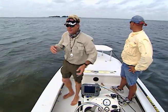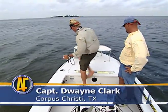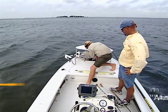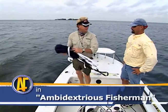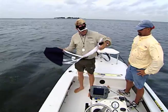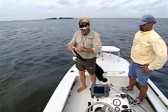Well, welcome back. We've relocated the boat. One thing we're gonna do a little bit different on this drift that I've learned how to do in South Texas here is throw a windsock out. And all a windsock is, these little babies right here, compliments of Captain Jeff. It's gonna slow our drift down very slow.